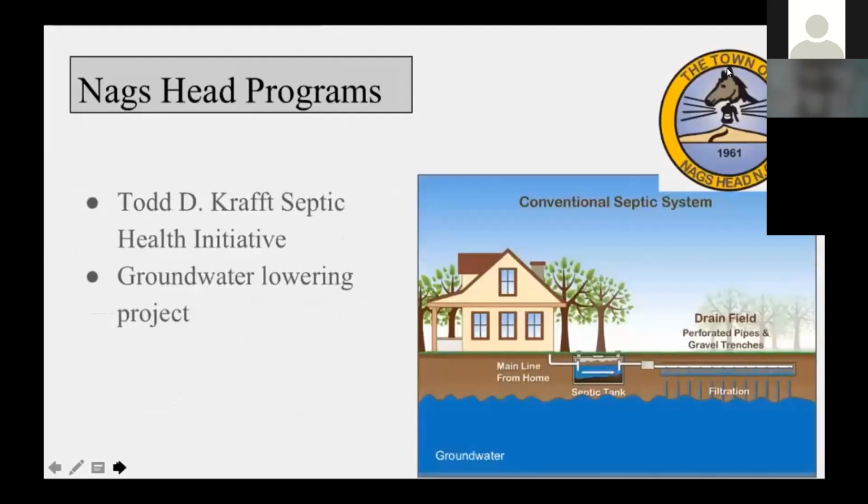So Nags Head is actually taking many proactive steps to address the water quality problems associated with underfunctioning septic systems, including the Todd D. Kraft Septic Health Initiative, which helps maintain proper care of the systems. And then also the Groundwater Lowering project, which is exactly as it sounds. Groundwater can be lowered through pumping or draining the groundwater into a different water reservoir, which helps with that distance of unsaturated soil in the drain fields. You can see where the water table is in this diagram and that separation of soil and the drain field.